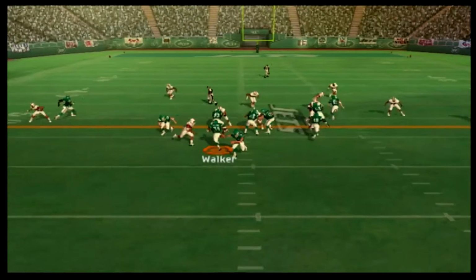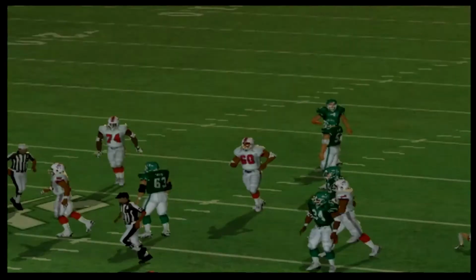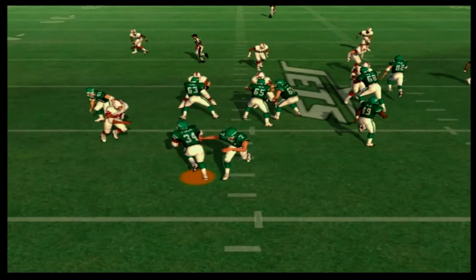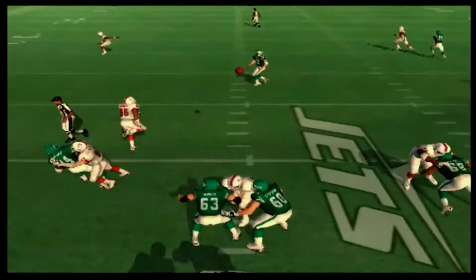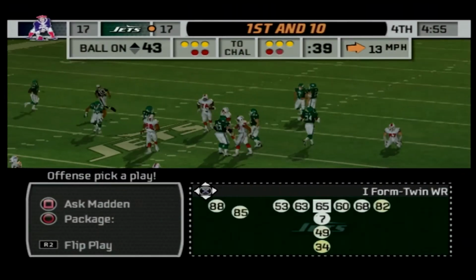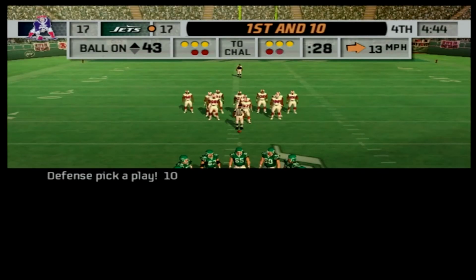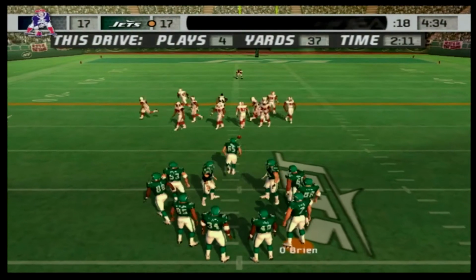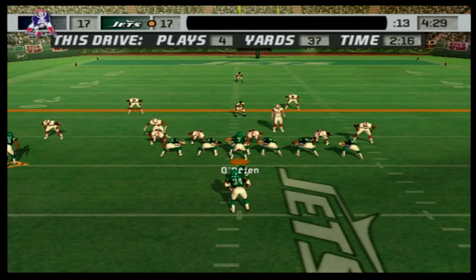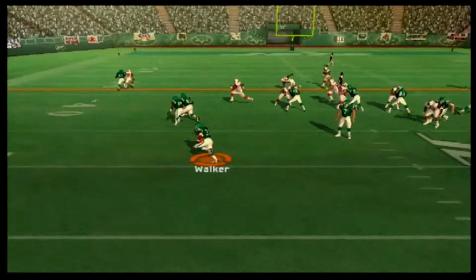They've done very well on 3rd down to this point. Closing in, gets rid of it, goes up, makes the catch. Blackman is there on the stop at the 43-yard line. Ball on the 43-yard line. They line up in the I formation. Walker moves in motion. Going to the left.